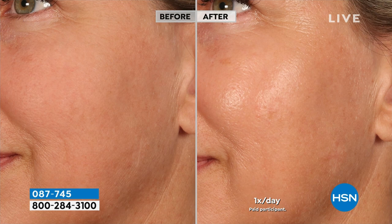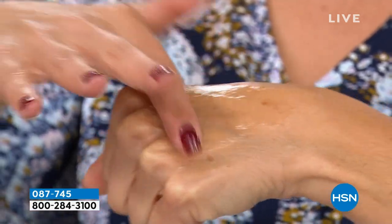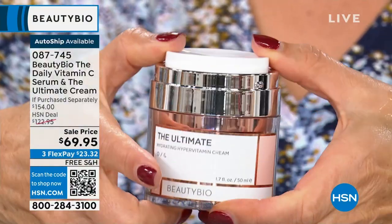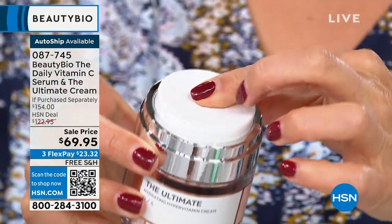This is how happy and radiant and youthful your skin looks with daily vitamin C. So wash your face in the morning, you're gonna apply the serum. Then on top of the serum, you're gonna seal it in with the moisturizer that comes included, that is packed with 5% sodium ascorbyl phosphate.